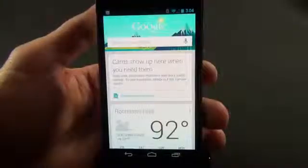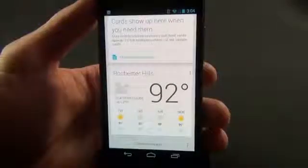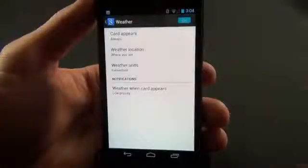And up top is our search bar along with the new enhanced voice search, which we'll demonstrate in just a minute. But up top is also some artwork which is relevant based on your location and weather and that sort of thing. So right now, by default, it includes a weather widget. You can see in Rochester Hills it's a steamy 92 degrees right now. You can also edit this information just by tapping the upper right corner, go to settings, and there you go.